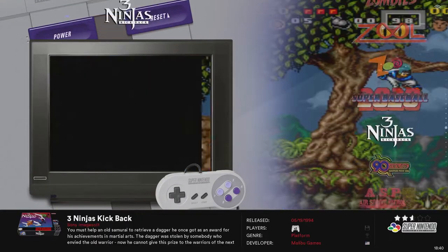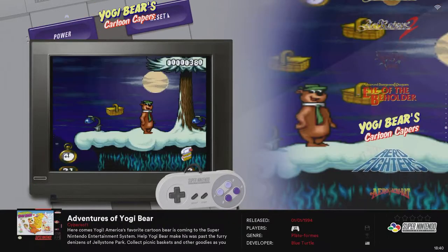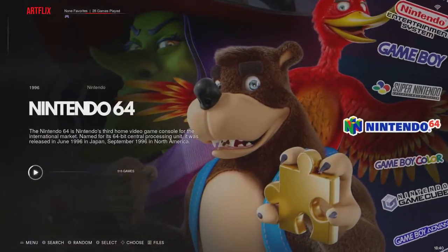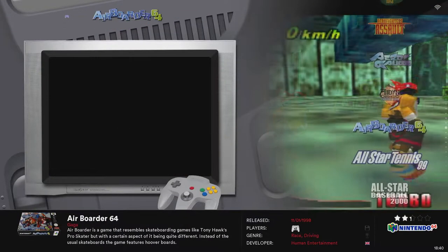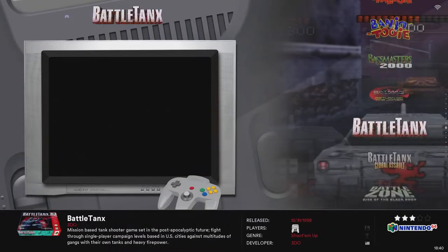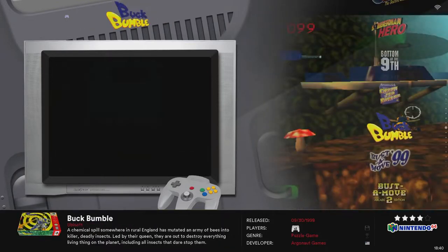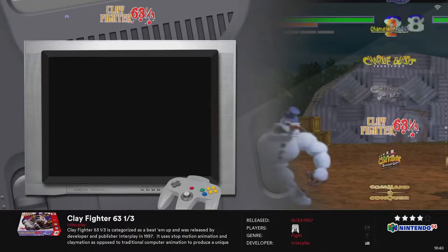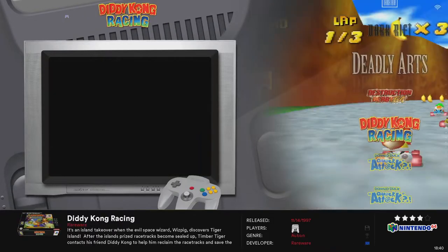Super Nintendo again. Pretty much, they'll all have every video and piece of artwork there is. 64, 315 games. Quick scroll through. It's pretty much, for a UK collection, 315 is about a full ROM set, basically. There's pretty much every game ever released in the UK on there.